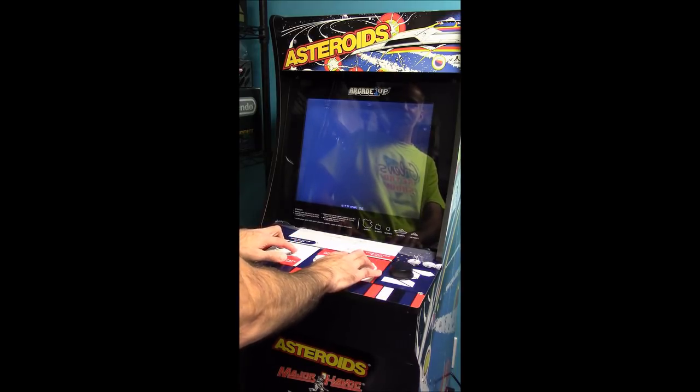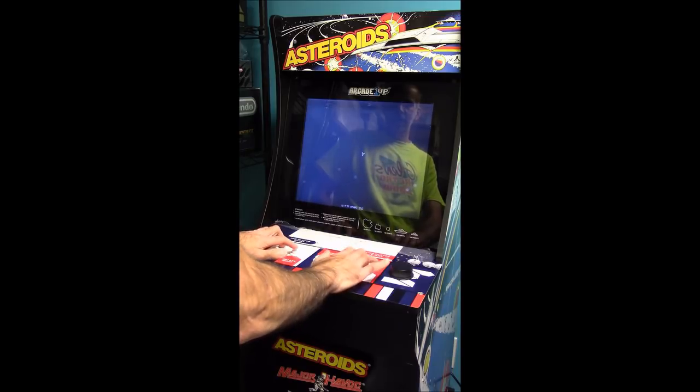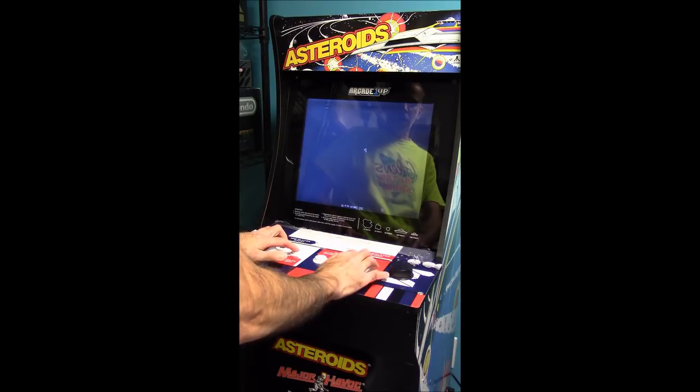Took a big hit. So the controls seem very responsive. Again, the buttons are clicky because in this day and age they use micro switches instead of leaf switches. But you'll definitely know when a press happens. It does seem fairly responsive to me to my multiple quick rapid fire shots. I'm just missing the asteroid, but that's okay.